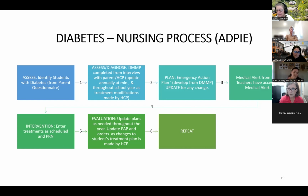After our plan, we're going to enter our orders, get our medical alert in place, plan our interventions, and actually do our interventions on a daily basis or anytime the student's in school based on the schedule that we set up for meals or activity. And then we're going to evaluate.